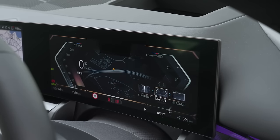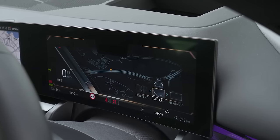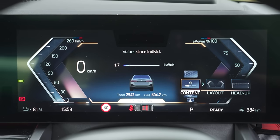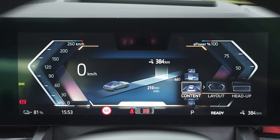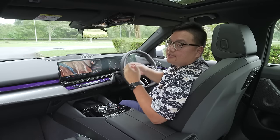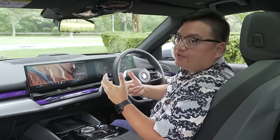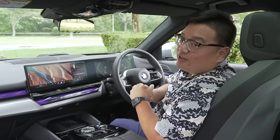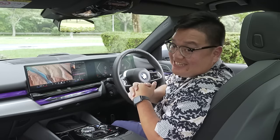Another thing I don't quite like is that the instrument cluster is hardly customizable at all. I mean, you can move things about and you can choose what the center portion displays, but all in all, you're always stuck with these over-stylized, over-futuristic dials on the sides. I would still prefer more traditional analog dials, especially from BMW. They used to make the best ones in the industry.